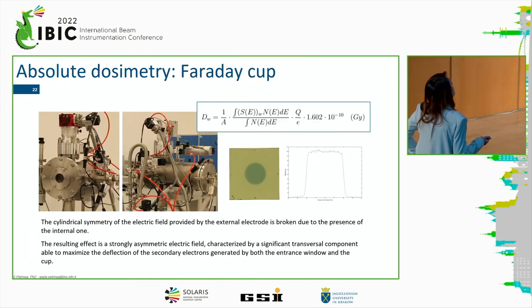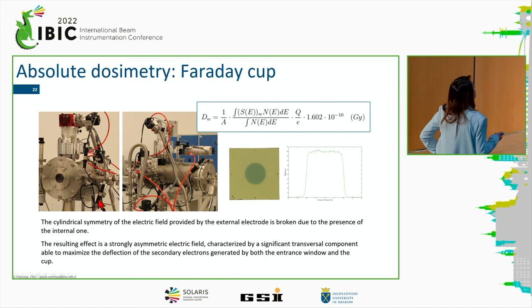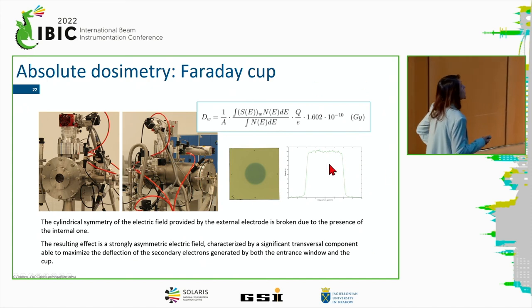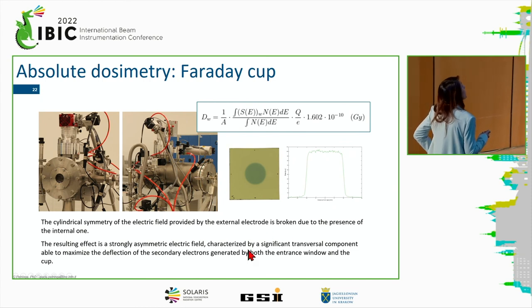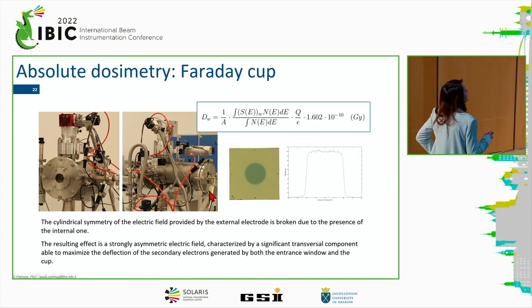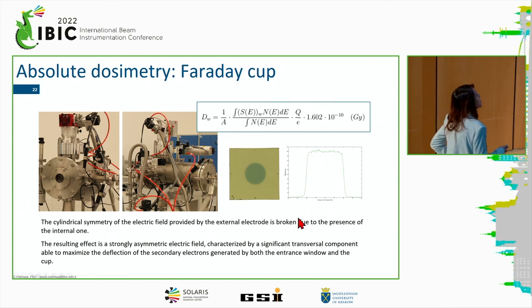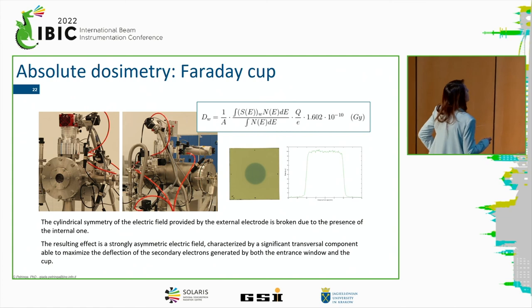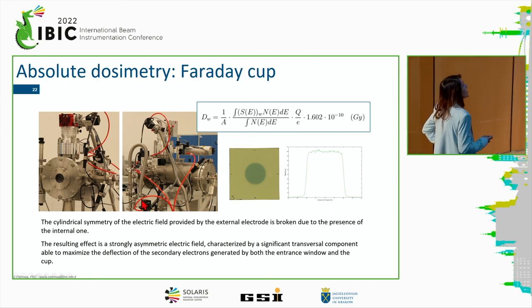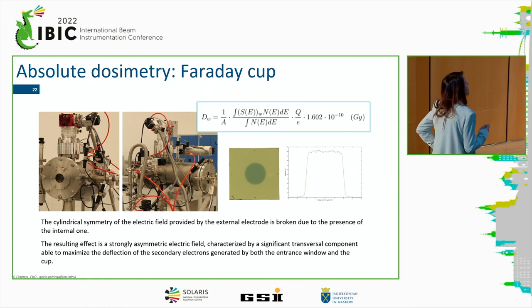And then for the absolute dosimetry, we realized a Faraday cup. This detector was entirely realized by the researcher group from LNS. And this is a Faraday cup for the dosimetry. This is the reason why you can see that it's put outside the beam line. And the dimension is very big because for us it's necessary to have a good signal to noise ratio. So this means that the capacitance of the detector is very low.